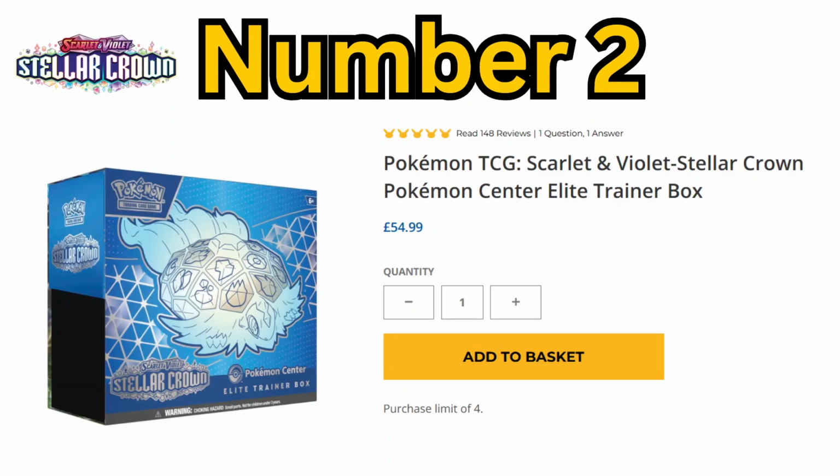Now number 2 could be number 1, but number 2 is Stella Crown ETB. Again, the supply, people don't seem to be buying these as much, because it's either that or the supply is just a lot bigger than the rest of the Scarlet and Violet set so far. It's still up on the Pokemon Center. I've bought 4. I potentially could buy more. I'm sitting on a bit of cash right now to pick up any stuff that gets released recently. 55 is the standard price, but it's a banging deal for this. You get the promo, the stamp promo, and the 11 packs or something like that. Yeah, it's a good one.